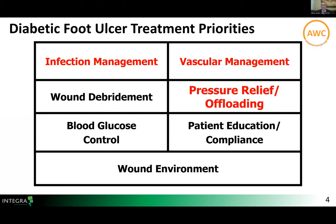So of course, the VIPs, vascular concerns, infection management, and pressure relief aren't the only things we address. Wound debridement's essential, blood sugar control is essential, patient education and compliance. I've often told my residents and my students that the patients don't show up at your office and leave their foot there and pick it up when it's healed. They need to understand the entire process of what it takes to get good outcomes. So we cannot gloss over patient education or compliance.